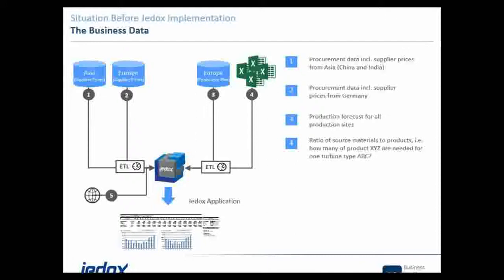You need to know, if I want to produce one machine X, how many nuts and bolts and wheels, tiles, welded parts, whatever do I need in order to produce this. So all of this information is obviously relevant. You need all of this in order to know your demand and to then be able to put the prices against that and to see if there's any savings to be made.